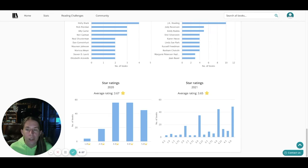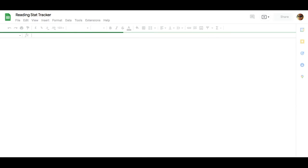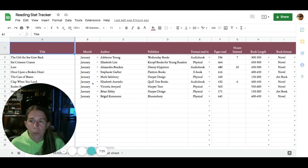I'm going to continue to use StoryGraph, but a new thing that I'm going to add and that I'm really intrigued at looking at for next year is this reading tracking. I discovered it through, I forget, I think it was Gavin from How to Train Your Gavin. And this is the CAWPILE system that Book Roast, I don't know her name, but Book Roast is her channel, that she compiled. And so what you do is you will add the book here.